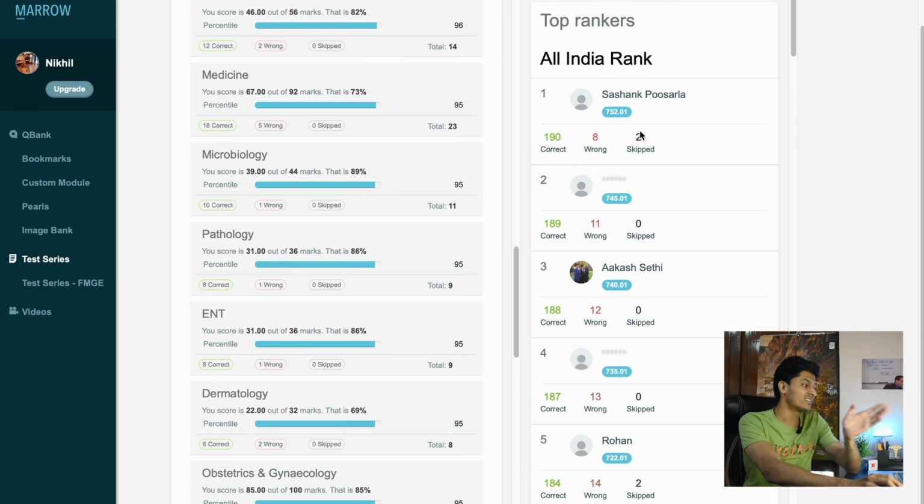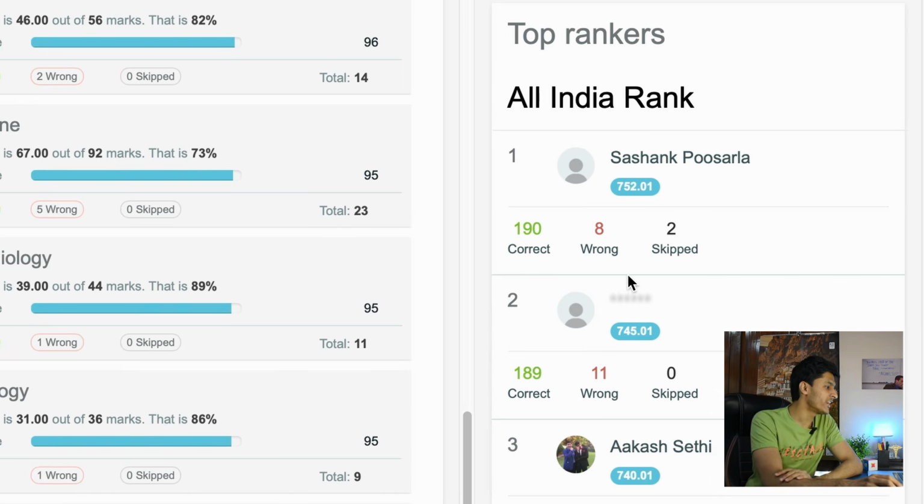And on the right hand side here are the top rankers. The first ranker here got 190 correct and only 8 wrong, and he skipped 2 questions. Very good.